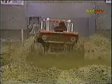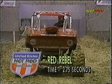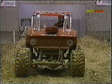He gets out of the throttle for a second, but at that point, he was past the finish line. The elapsed time, still extremely respectable. 2.75 seconds. That is good right now for sixth.